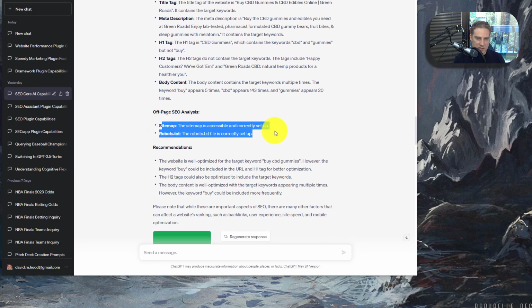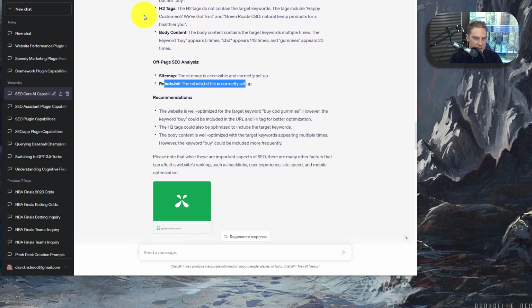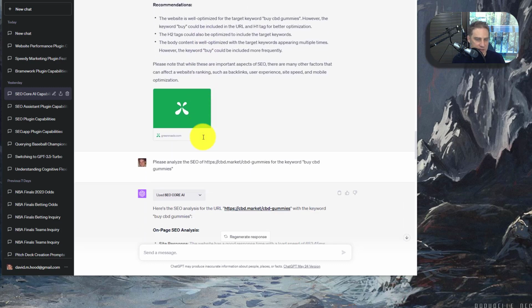Okay, so sitemap, I guess. I don't know why they have this under off page. To me, that would be on page. Additionally, robots.txt is on page. It's giving recommendations, but it's already ranking number 1. So why would you change it if you're ranking number 1 for this keyword? It's kind of weird, these recommendations. But the fact that they have a recommendations section is pretty good.